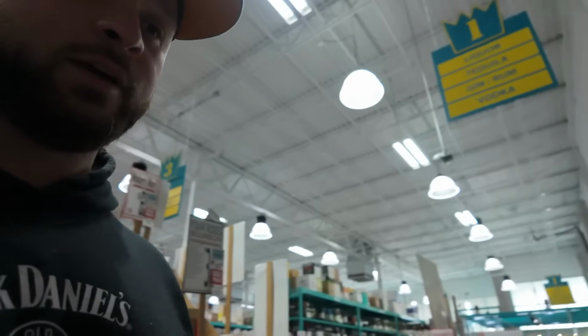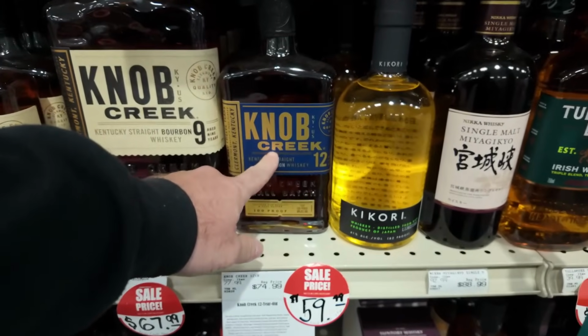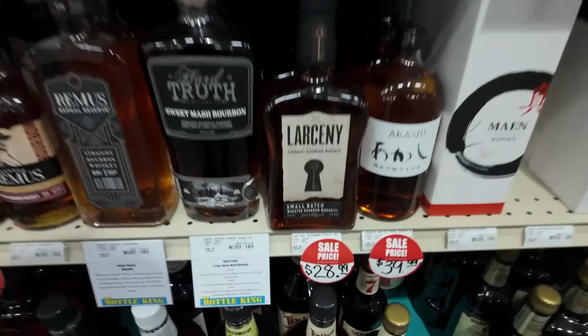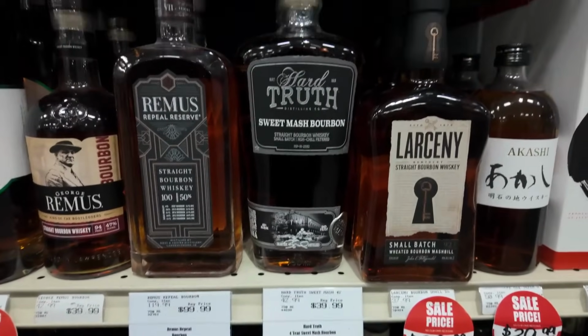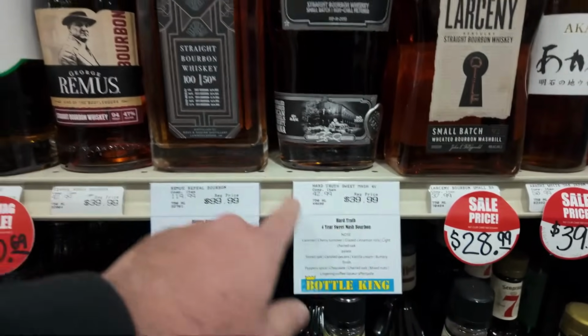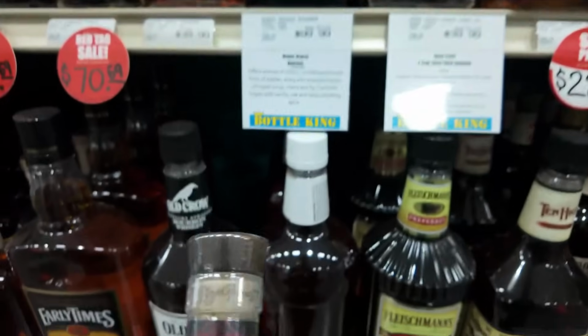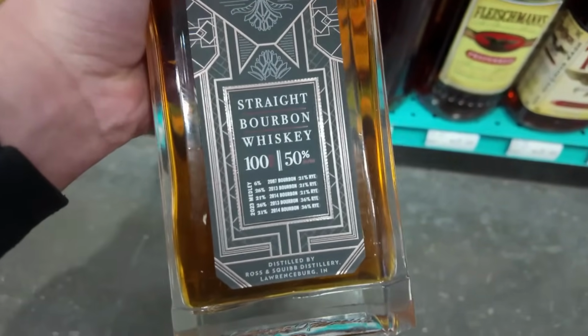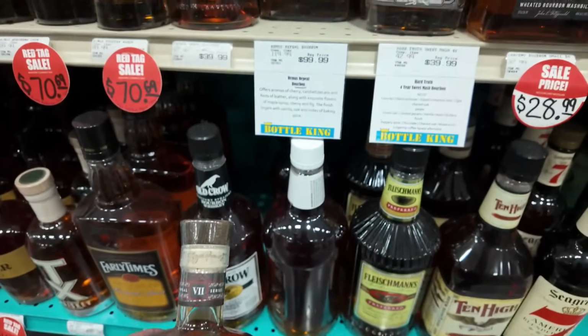All right, so we are in the Bottle King. Let's see what we have in this bad boy and see what they've got to offer. Starting off, Knob Creek 12, a great price of $59.99. Down over here, we've got some Hard Truth for $39.99, and next to it, we've got the Remus 7. This is coming in at $99.99.